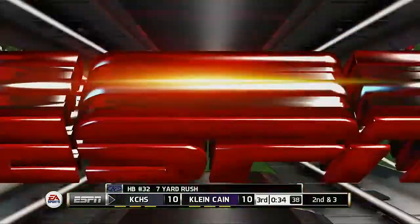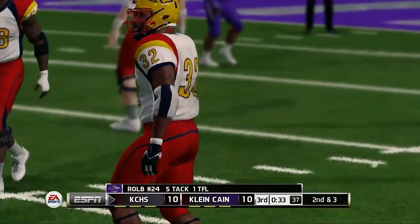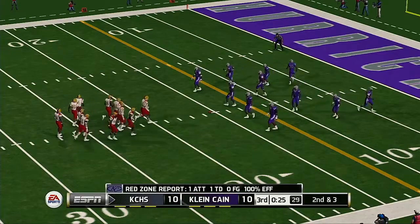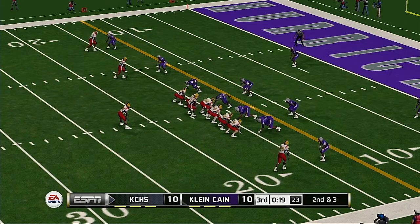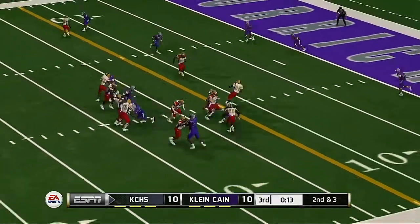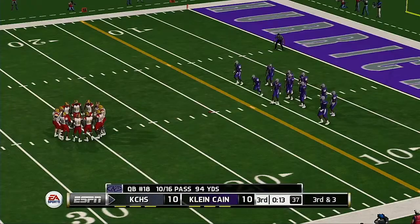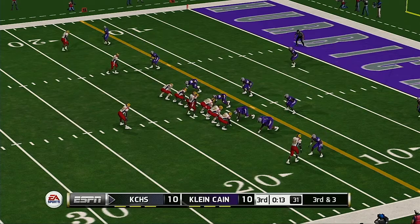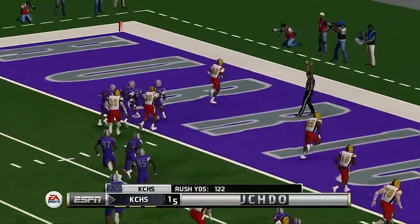Up the middle for a nice gain. That's good for a gain of 7 yards. Second and three. And this play is number 8 on the drive. Flares it and almost had it intercepted. They're really fortunate that wasn't intercepted. Not a very smart decision by the quarterback. He had no shot at completing it. Third down, and they're going to need about 3 yards to pick up the first down. The 10, the 5, and they're in. Touchdown.